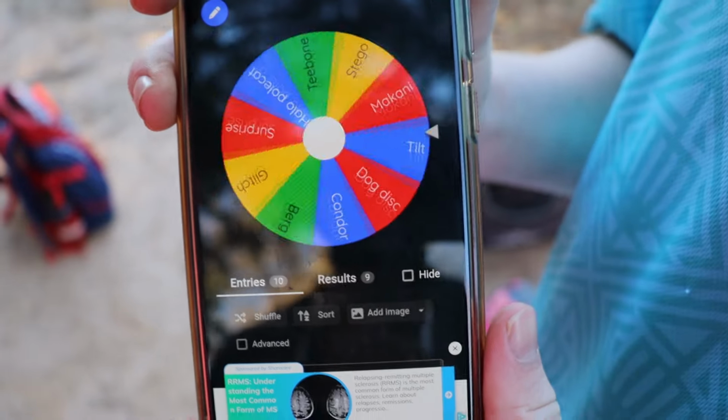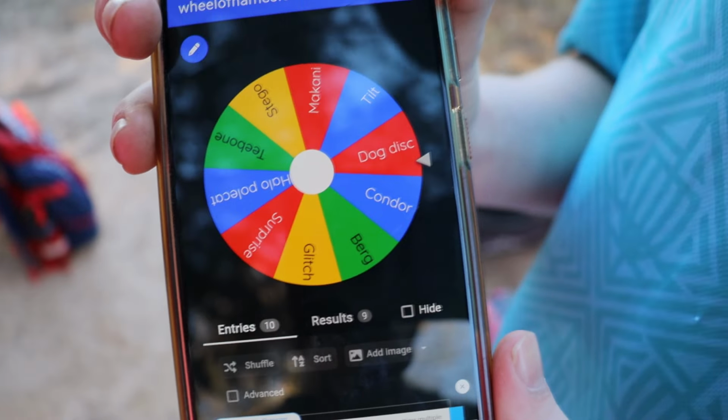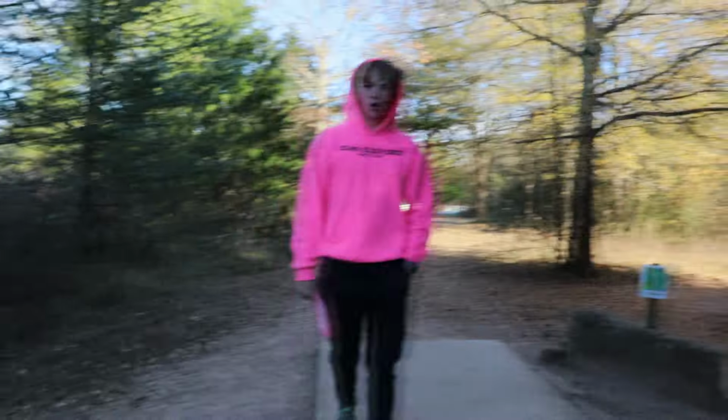Please be the bird. No. Oh, no. That's actually such a good disc, though. I think I definitely got the dog disc. I got the T-bone, right?